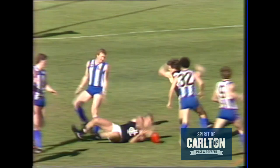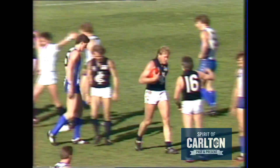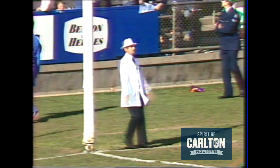Is that a mark to McClure? It is. What did you think of that one, Bob? Is that a grab? Be shown to Mark Maclure. Maclure directly in front, 20 metres out. Couldn't possibly miss from there, and he hasn't. It's a goal, and Mark Maclure.